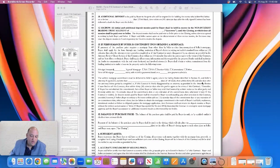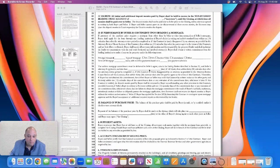And basically, if there is a loan being pursued, the buyer usually has 30 days from the conclusion of attorney review to obtain a fully committed loan, meaning they applied for it, it's gone through underwriting, and the bank has ordered an appraisal. So they have about a month to obtain a loan commitment where they formally apply.